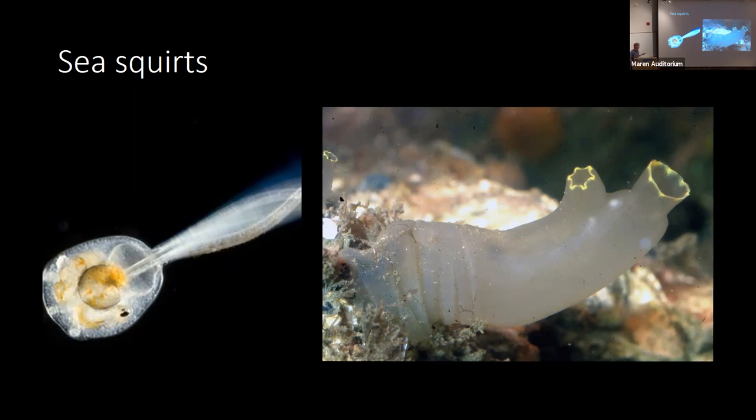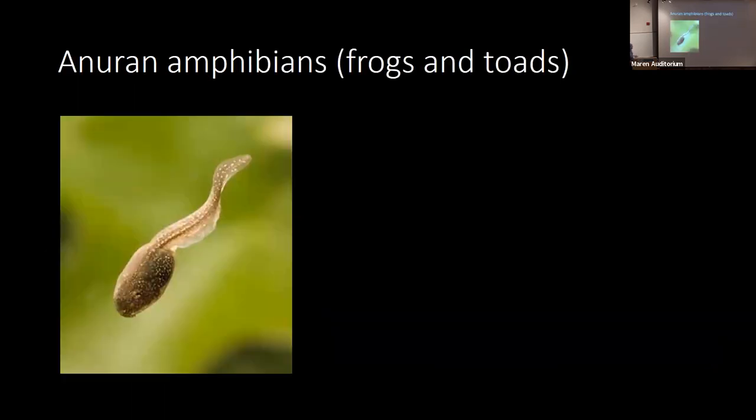This is an interesting idea because we're more like the larvae of these than we are the adults. An idea that has been around for a while is that maybe we evolved via a kind of neoteny, where our ancestors were more like the larvae of these things. That's just a speculation, though, at this point. So that brings us to vertebrates.